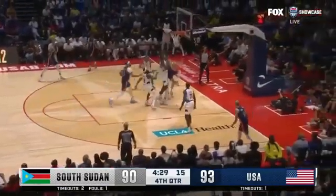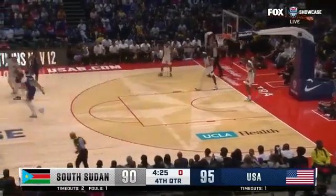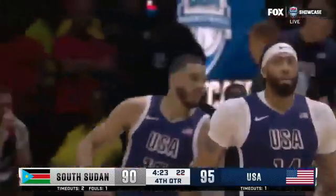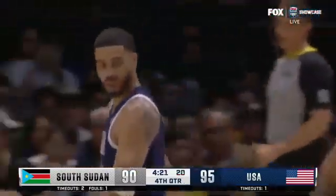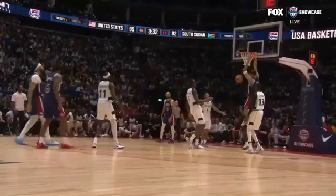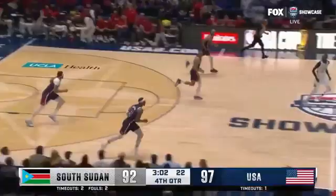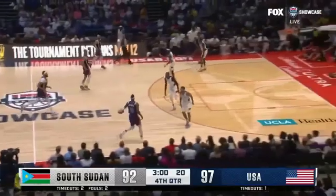It's Tatum. On the drive, switching the hand to the left. How good was that? The dexterity. This is the second bucket for Tatum. He's got 7 off the bench for the U.S., which leads by 5 with 4:15 remaining. Minutes left in a 5-point United States lead.